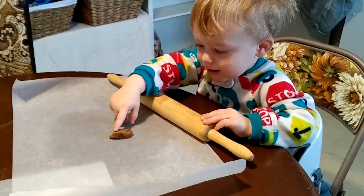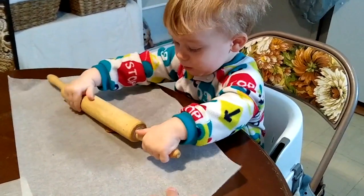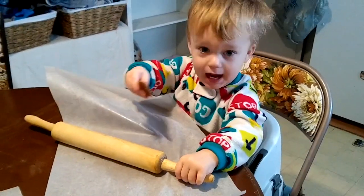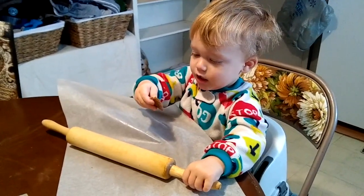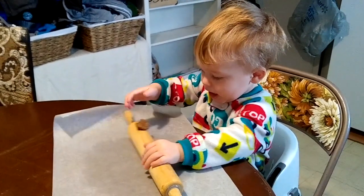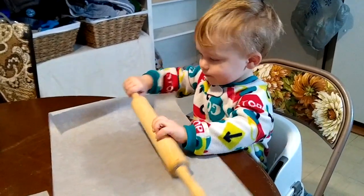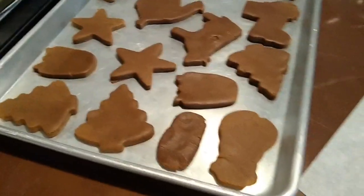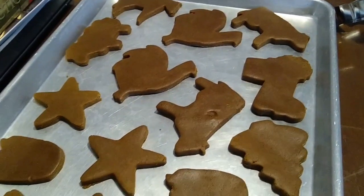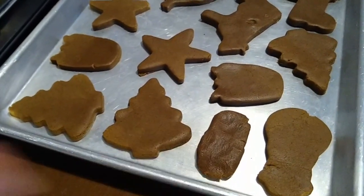Yeah, you gonna roll the piece of dough? Did you make that? So the cookies are on the tray. I'm hoping they don't expand too much because I was pushing it a little by putting it all on one tray. So we shall see what happens. And this is my extra dough that I just made into that.